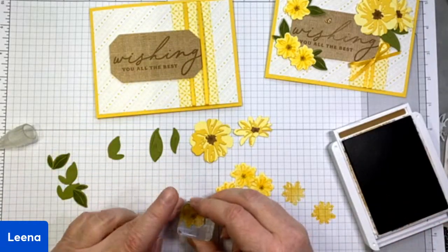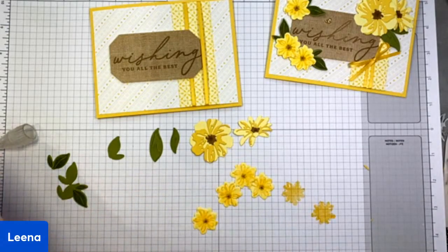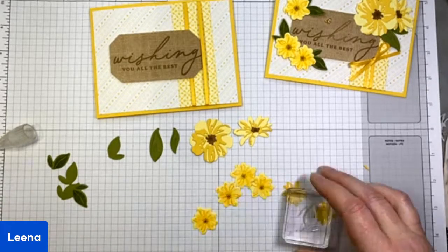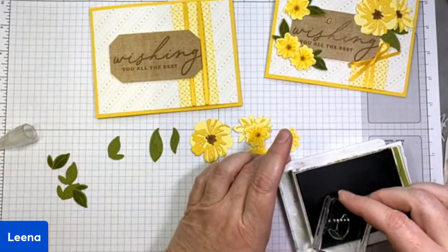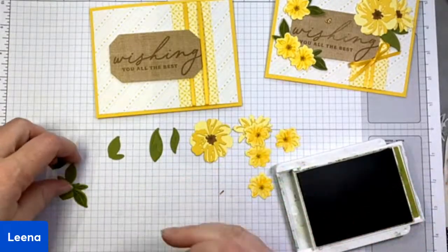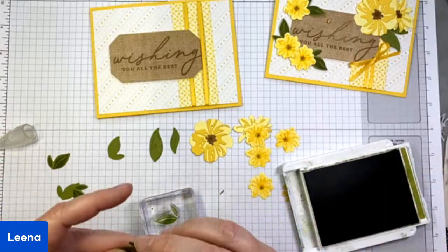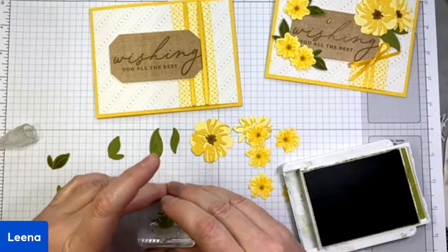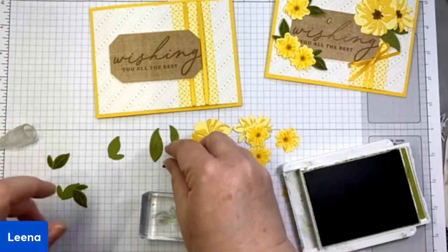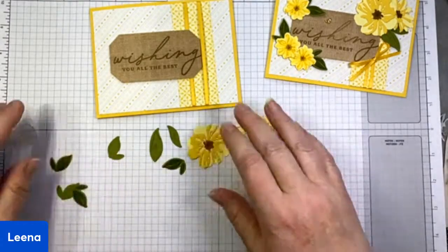So I'm just stamping all of my flower centers. And then the last thing we need to do is stamp our leaves. So I have here the leaf stamp. And once again, I'm going to do my little reverse stamping trick. So we're going to ink up with Old Olive. Sorry, I lied. Is it Old Olive? Yes, it is. I did Old Olive on Old Olive. So it's tone on tone. And again, I'm going to take my little leaf die cut. And there we go. All right, now it's time to build us some flowers.